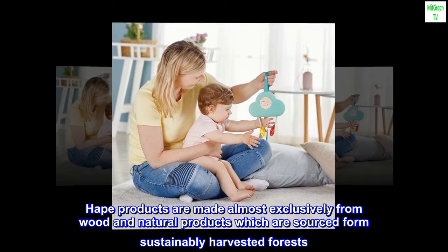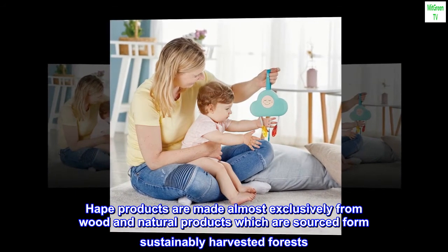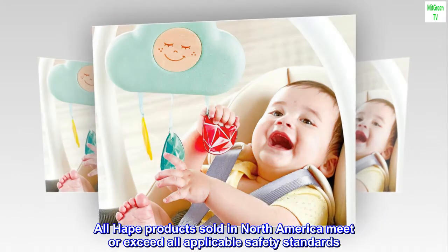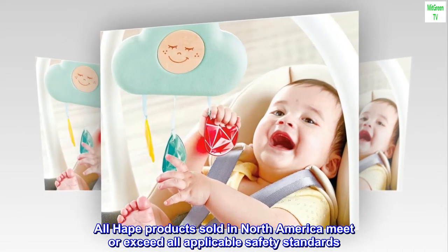Hape products are made almost exclusively from wood and natural products which are sourced from sustainably harvested forests. All Hape products sold in North America meet or exceed all applicable safety standards.